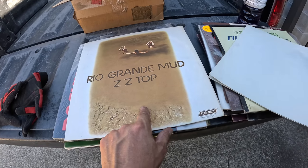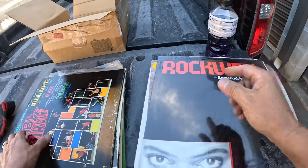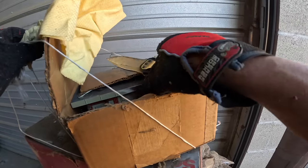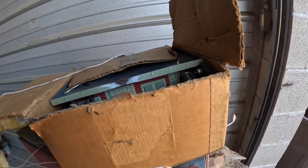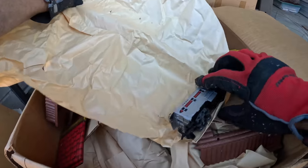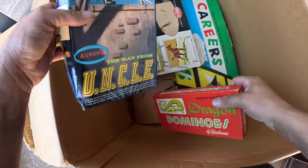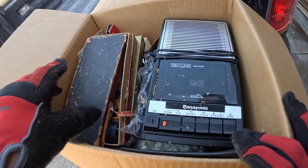Ooh, ZZ Top. Nice. It always feels like somebody's watching me. Let's see what this is for. Oh, what's this? This is way more interesting. Okay, we got some trains. Okay, wait, this might be worth something right here. Look at this.